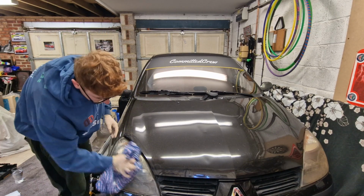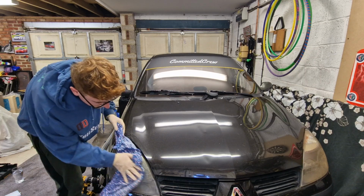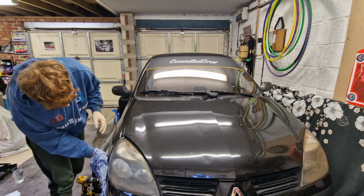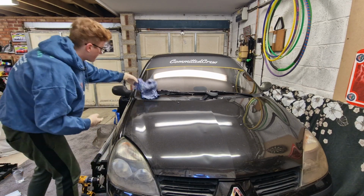Right, another layer done. So we're slowly working our way through each layer. Oh, the side bit's not great. I might have to give that a bit more of a buffing.